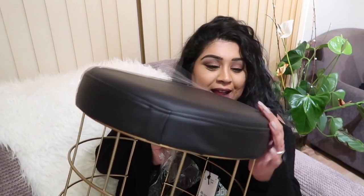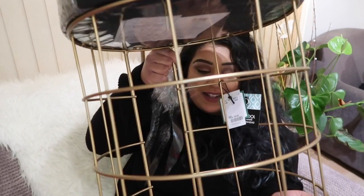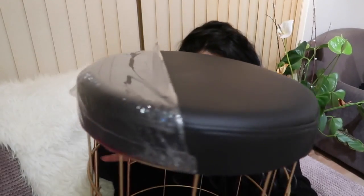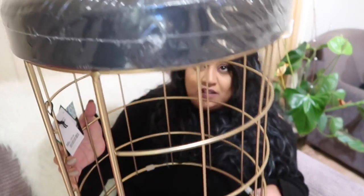But basically, it's a black leather seat, and it's gold, and this is very heavy. It's got this weird opening, which I kind of like, because it adds a little bit of interest, I think. This is like the worst way of showing people a haul ever. But you see what I mean, right? And it's basically just a stool. It's probably more decoration, I guess. They have a lot of silver ones in the TK Maxxes near me, I have to say. Not a fan of silver.